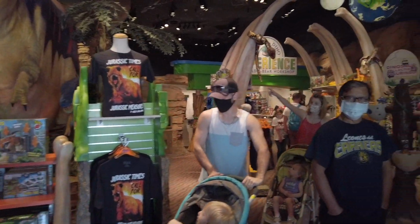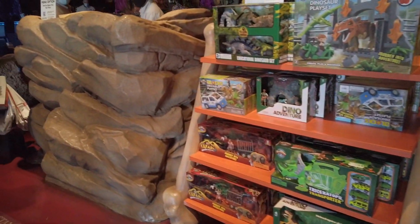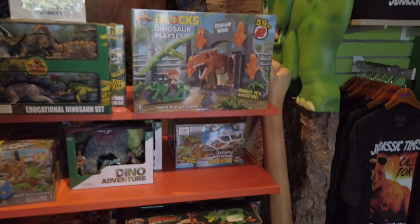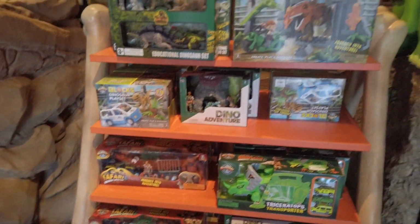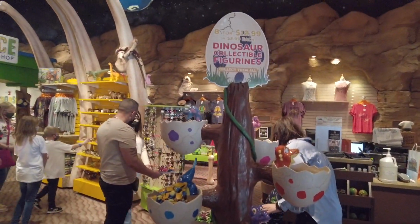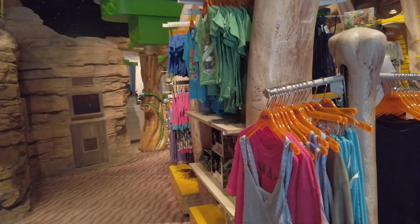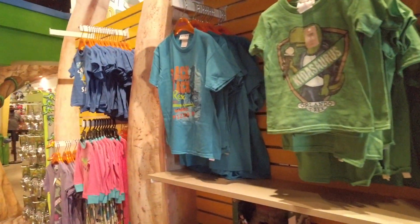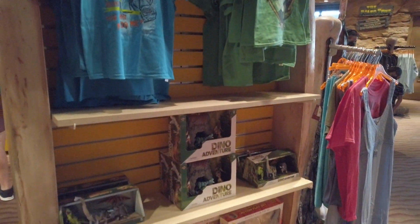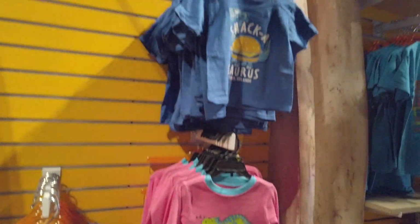If you have kids who love dinosaurs and dinosaur related stuff, this is the place to come to for all dinosaur toys of all kind. We have bought Nicholas many a toy here at the T-Rex gift shop. They also have stuff for adults, shirts, hats, things like that. That's a cute dinosaur jammy for little ones.